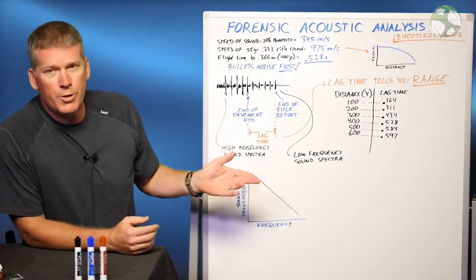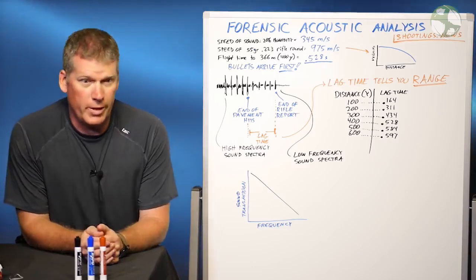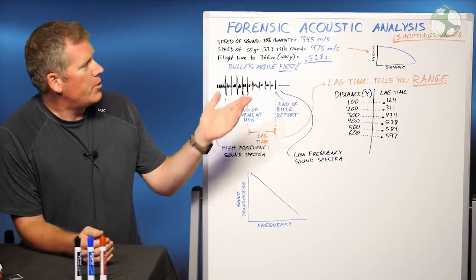Now, for those of you who are watching from law enforcement or the FBI, I'm going to give you the location of the second shooter. And if you're like, whoa, what second shooter? Just hold on. I'll walk you through it, okay? It's very simple. So this is forensic acoustic analysis.